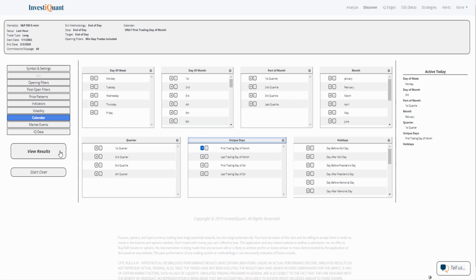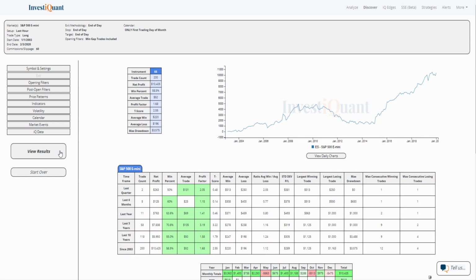Let's start with just going long on the first trading day of the month, with the last 60 minutes of regular trading hours. Here are the results. Looks like we got about 200 samples going back to 2003. Win rate about 59%. Average win just a touch better than the average loss. The equity curve has been very strong over the past 5-6 years.